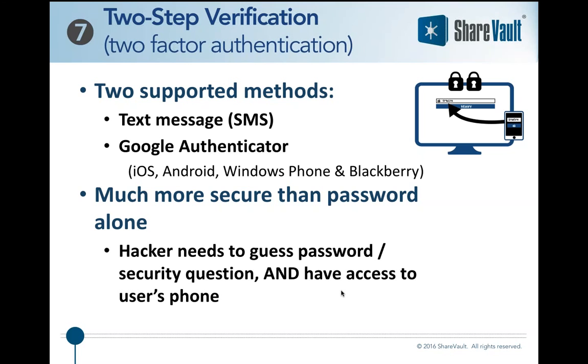Information security experts generally consider two-factor authentication as a must-have security feature because it makes it so much harder for a hacker to gain unauthorized access to a site through an authorized user account. A hacker would not only need to know the user's password or security question, but would also have to gain access to the user's mobile phone.